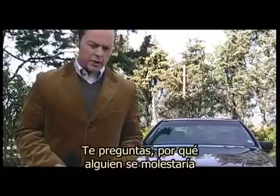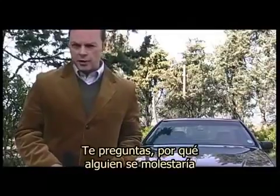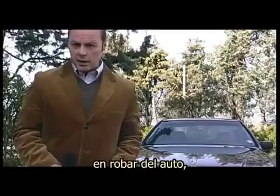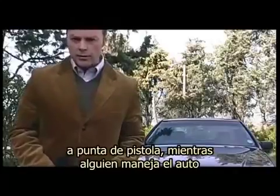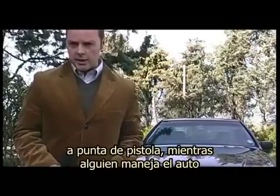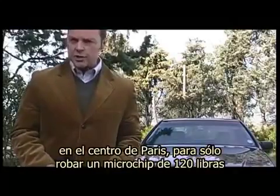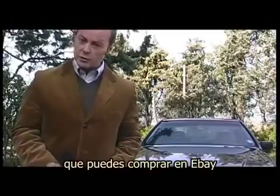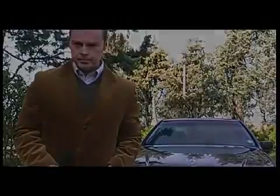Now, it makes you wonder why somebody would bother stealing the car at gunpoint while there was somebody driving the car in the centre of Paris just to steal a £120 microchip, which they could buy from eBay.